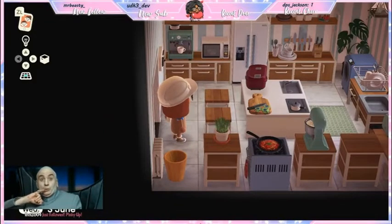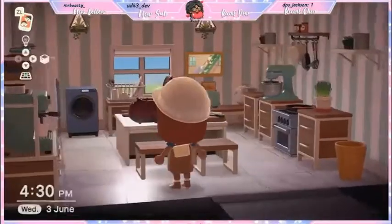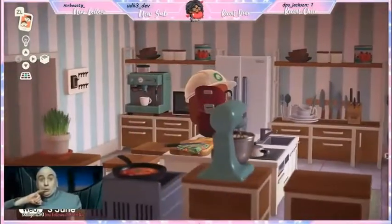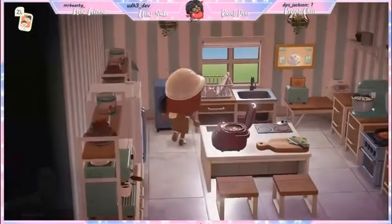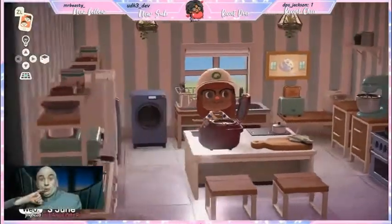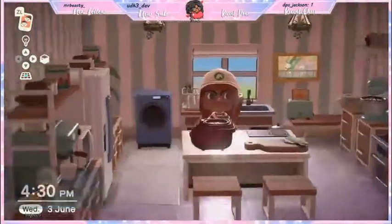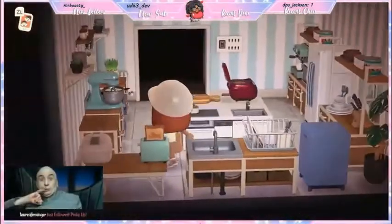This by far is my favorite room in the house. This is my kitchen, which just had a little revamp. By far, my favorite room in the entire house. I could spend all day in my kitchen.